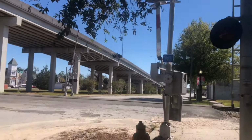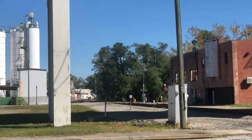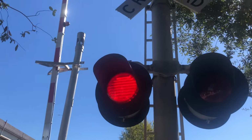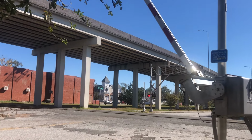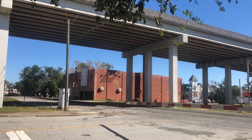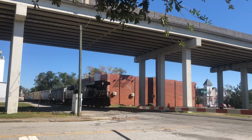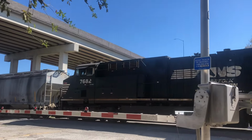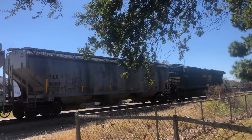And only a few minutes into the wait, a surprise NS local emerges from the Valdosta depot. This NS train is ES44DC, and it is running long hood forward out of Valdosta.